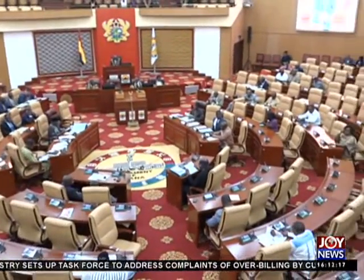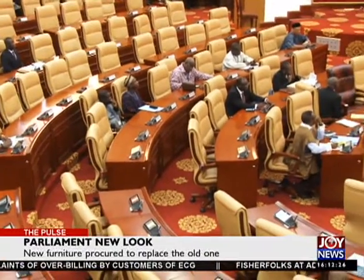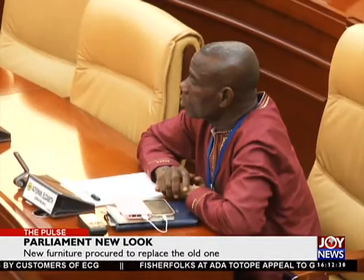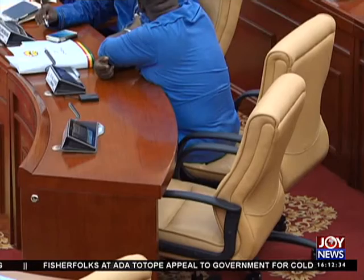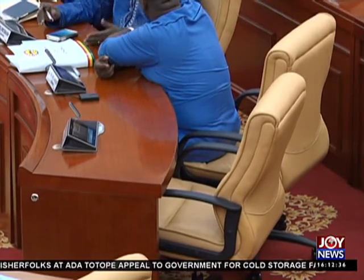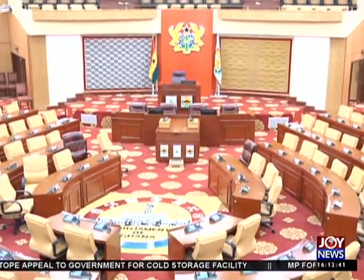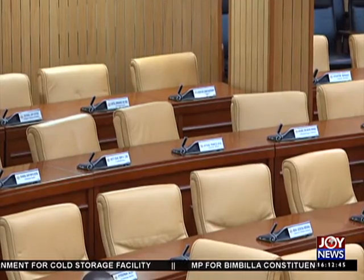Parliament underwent a facelift a few months ago, which brought about a huge debate on the new furniture, which was procured from China. This is how the old furniture looked. It was tall, bigger, and occupied more space, making movements in the chamber a bit clumsy. But now, this is how the new chairs of Parliament look. They look shorter in height and smaller in size, allowing free and easier movement in the chamber. It also makes viewing a bit easier for the shorter members.